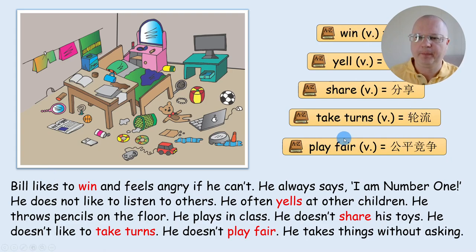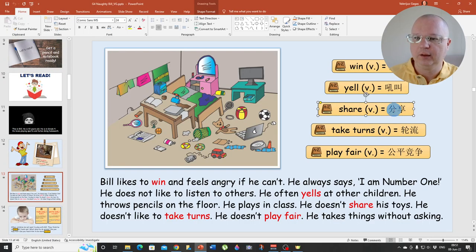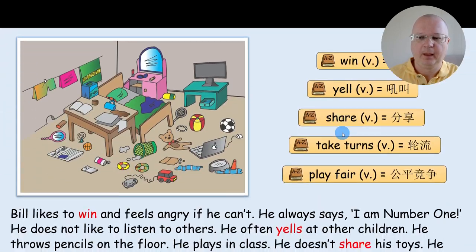Also, I have included the translations here in Chinese because I teach in China, but you can very easily change these translations into your language. So all you need to do is to click here, click on the text box, highlight the translation, and write it down in your language.